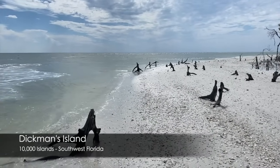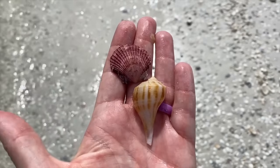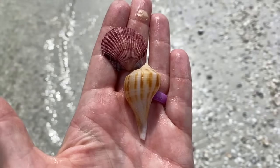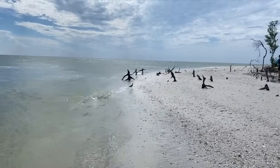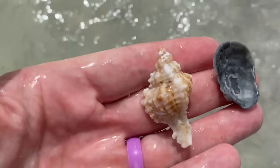Yes, there are tours you can go on where guides help you find seashells, but today I'm going to be your guide as we look for shells like this pear whelk and this calico scallop as we explore Dickman's Island here in Southwest Florida. I have a really fun time identifying the shells.